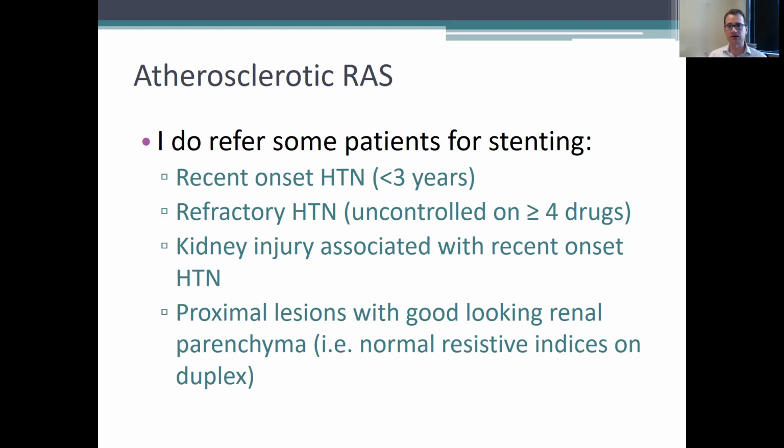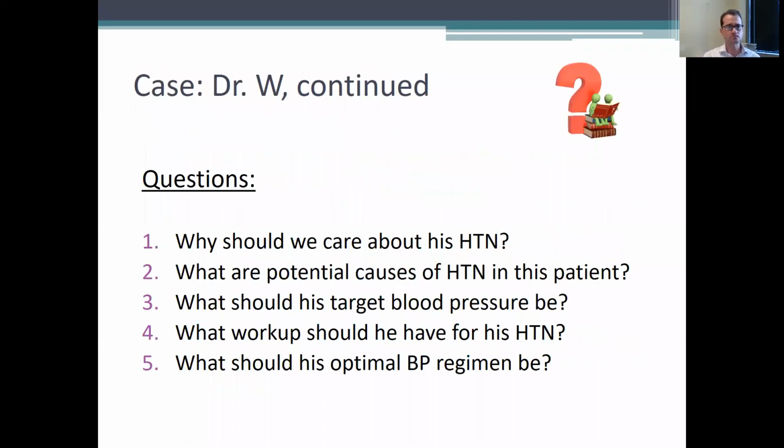So recent onset of hypertension, someone with a truly refractory hypertension showing up in the ER on 4, 5, 6 medications, someone with kidney injury associated with hypertension or its treatment, and those patients who have very proximal lesions with good-looking kidney parenchyma should at least be considered. And this is something I would do in consultation with cardiology, with me, or with vascular surgery.